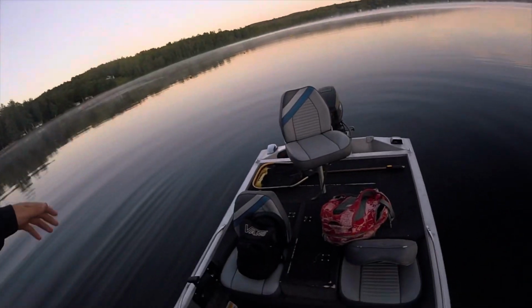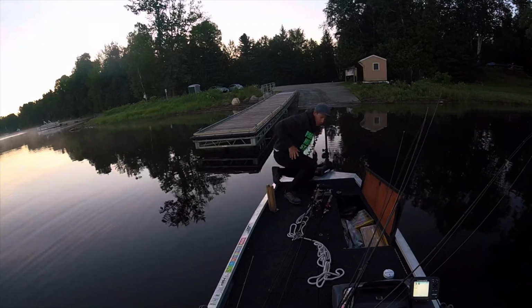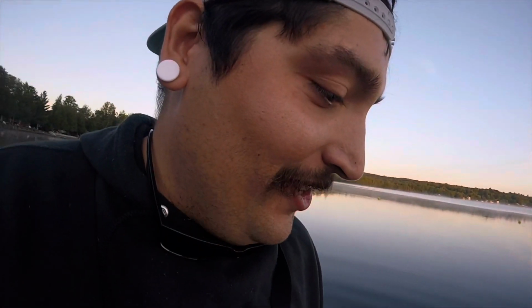We're here in Jed's little bass tracker, and I want this boat so bad. It's pretty sick. But yeah, we're getting set up right now. We're about to get ripping, and hopefully we catch some monsters, so stay tuned. It wouldn't be a day of fishing without a little bit of malfunction on the boat. Always, right? We're having a little bit of trolling motor problems this morning, but I'm already seeing fish busting all over the place, guys, so that's really promising.